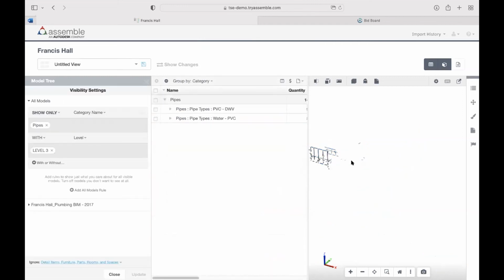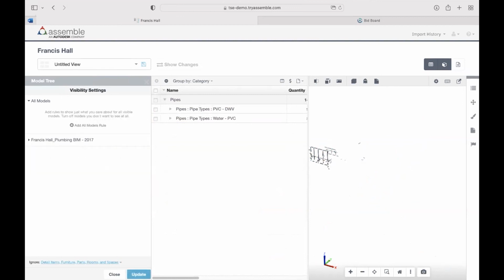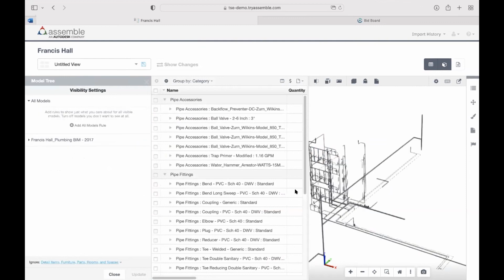And all of a sudden, everything that doesn't fall into that rule has been deleted, not really deleted, but is not visible to me. And we can see that the inventory panel has been updated to reflect just what I'm wanting to see. So you have a lot of flexibility in here, which is super nice. If we delete those and update, we'll bring everything back in.